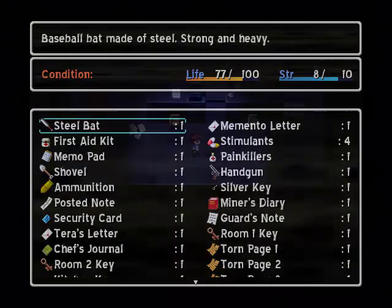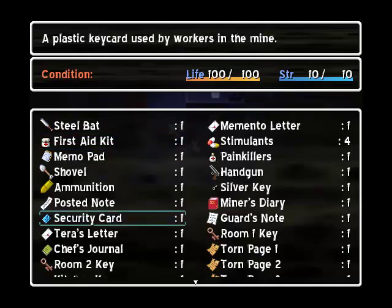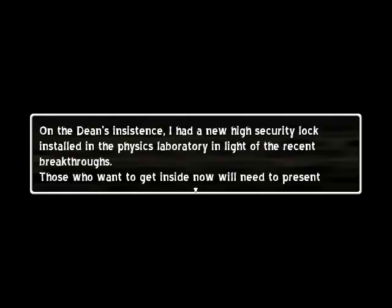Dead am I? Well, I'm pretty dead. Well, I'm not pretty dead, but I'm kinda dead. It has three uses, so why not? Okay, so what do we get? Professor's notes. I had a new high security lock installed. Oh, new high security lock. Physical laboratory in light of the recent break.